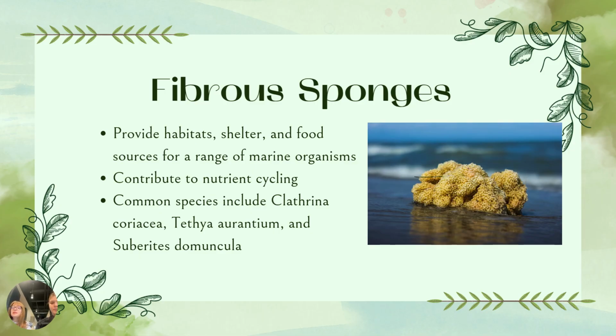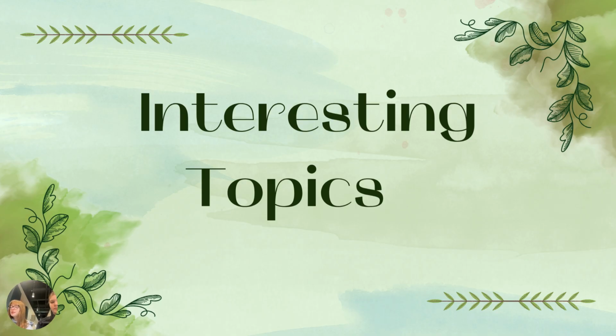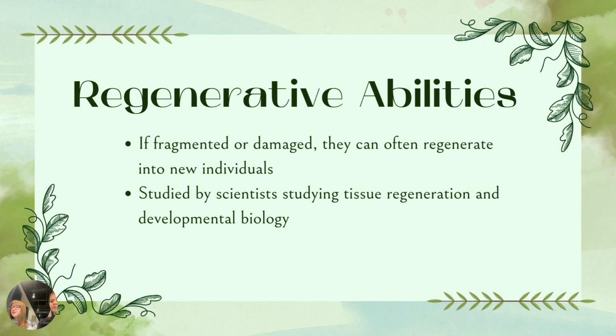They provide habitats, shelter, and food sources for a range of marine organisms, and they contribute to nutrient cycling and water quality maintenance within their ecosystems. There are several orders, families, genera, and species within this sponge type, and common species include Calthrina coraceae, Tethya aurantium, and Suberites domuncula. Then there are a few interesting topics that I wanted to discuss about sponges.